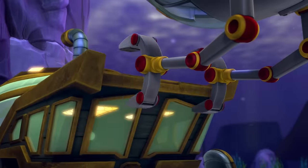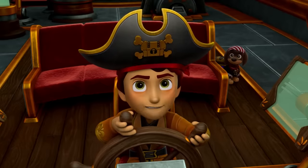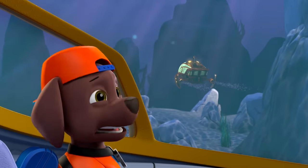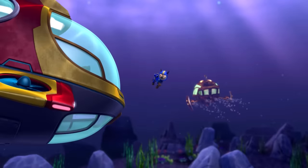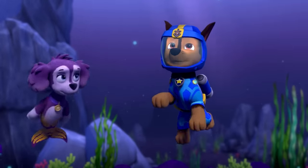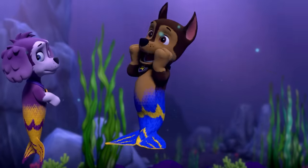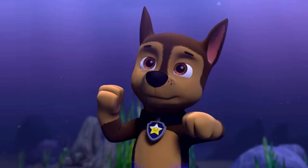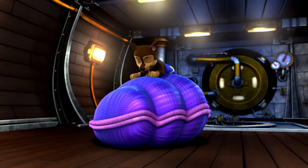There you go. On second thought, I need my stuff. The pirate sub's getting away with the shell of Puplantis. Good thing we have one more pup. What? How am I gonna get the shell now? Cool! I'm finally a merpup! A merpup with a mission! Rawr! I found the magic shell!